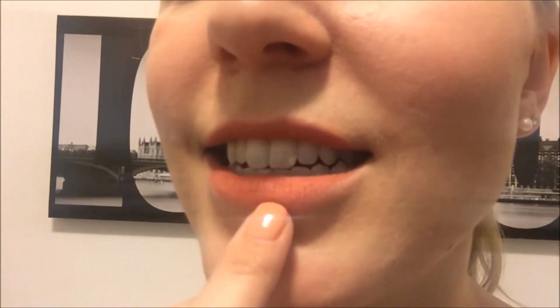In addition to feeling dry, it also looks pretty dry on my lips. I can see different areas where it's kind of bunching up, and it has definitely settled into my lip lines and is starting to fade. I don't know if you can see, but especially right here, it's quite dry. It's really worn down in the middle. It's worn off on the sides quite a lot.